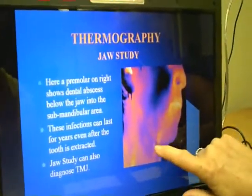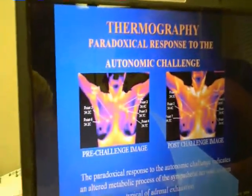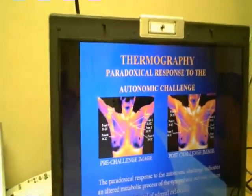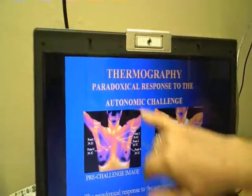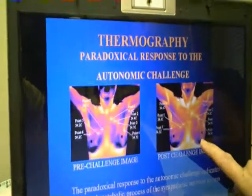Here's a little root canal infection. I just had clients come in and have full body scans in their jaws because they had all these infections in their mouth. Now this is something very interesting. Remember I said that to check the level of neoangiogenesis, we're going to put their hands on ice and check them before and after. This particular person should be getting cold, and then you got a paradoxical response. Everything got hotter after she touched ice.